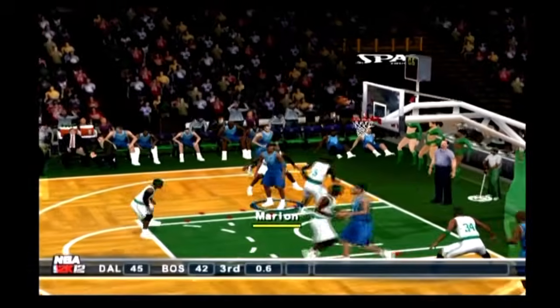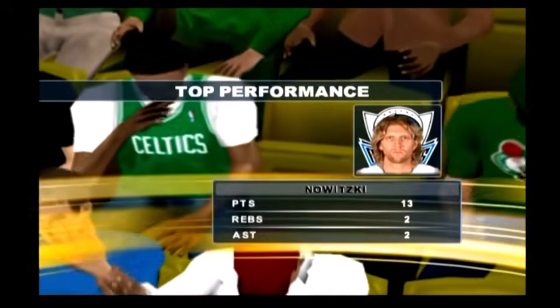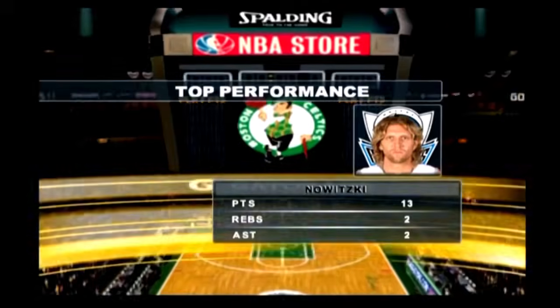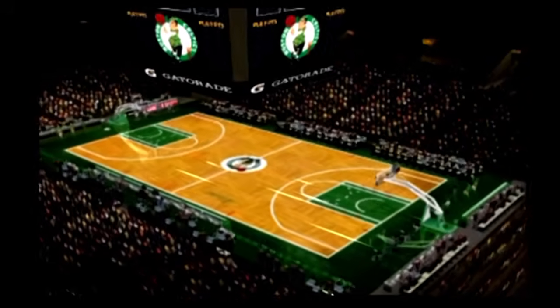The prayer. Garnett snatches it from way above the rim. We've just finished the third quarter, and it's still anybody's ballgame. The score, 45-42. Kevin, their offense has been flowing right from the get-go. It's been fun to watch. Nowitzki has been carrying them all game. They need to continue to work the ball through him.